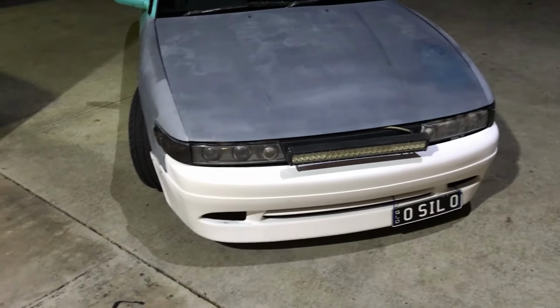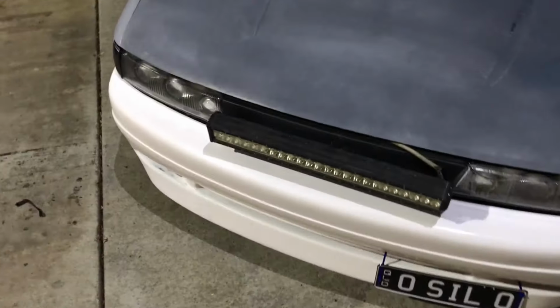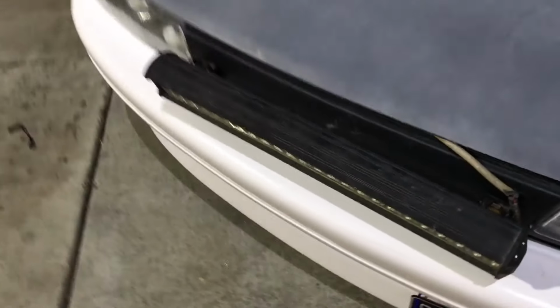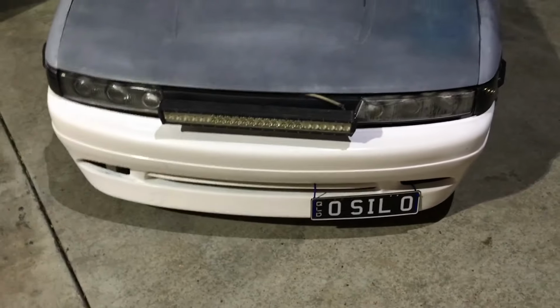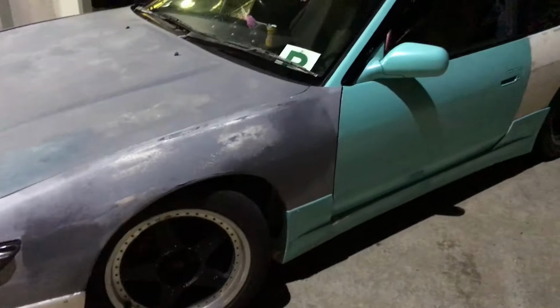Sweet as. This is Kira's S13. She's going to be out drifting Friday as well. This is her more light solution for Friday night drifts, which will be mint. She's just got a little NA SR20 in there. Does well. Anyways, it's a nice little beater.